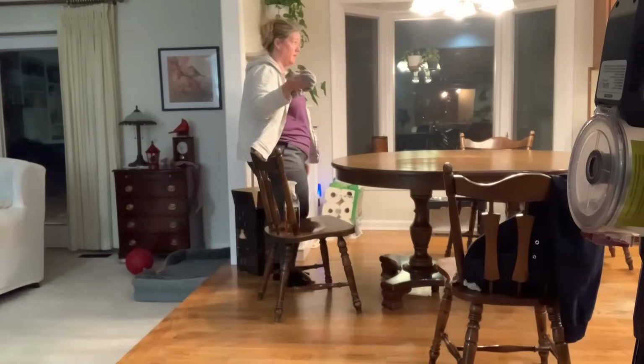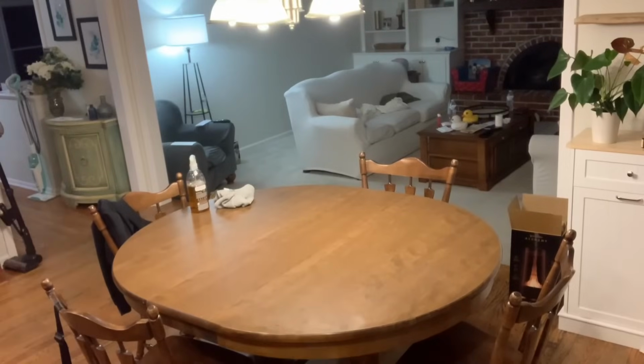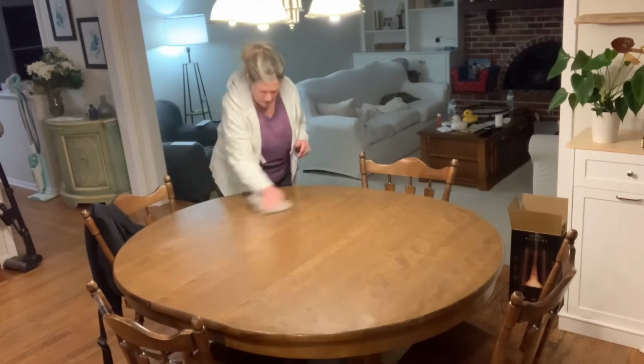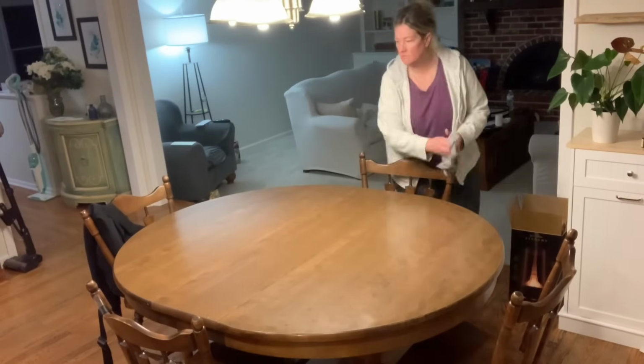And funny enough, we put the leaf in. My husband kind of helped me with it because the table locks without the leaf in. We turned the table, and my husband's like, I really like it like that. Let's just leave it. So I'm going to try it for a little while. It is very big now.